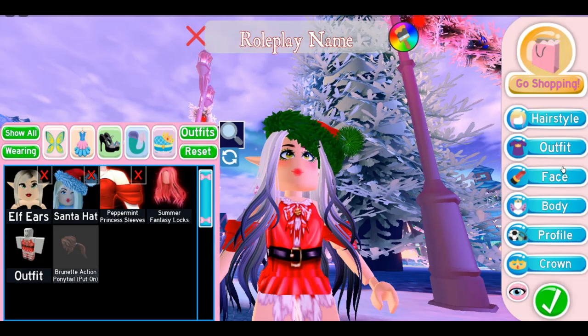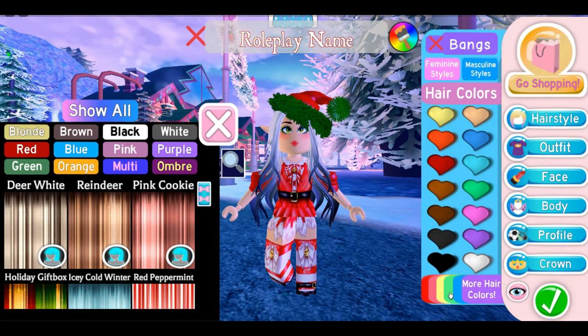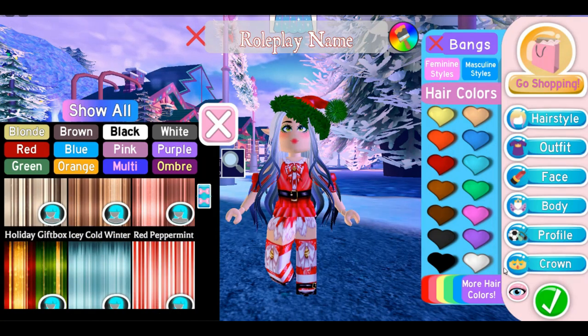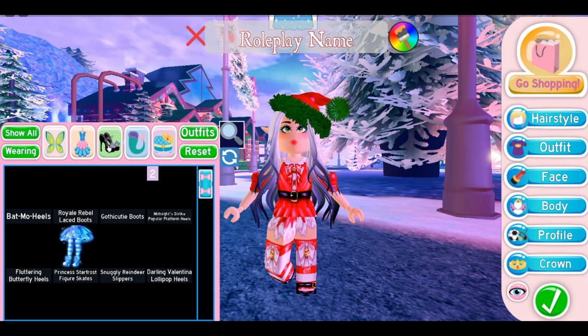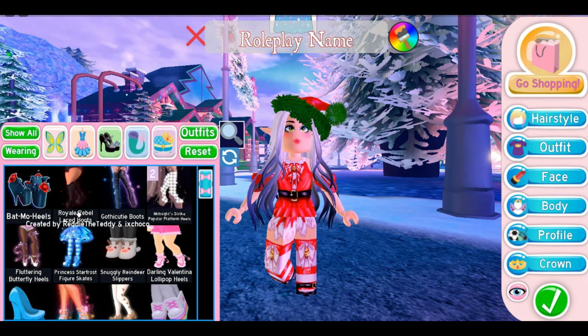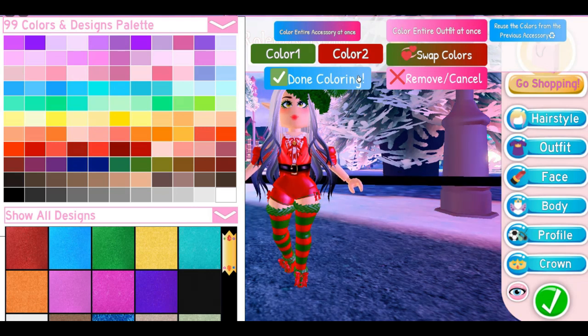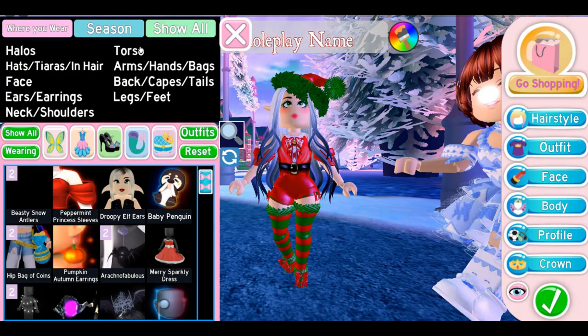Okay, anyways, let's go ahead and see. There are also new hair colors, but I'm not going to be changing my hair color because I love it. There's deer white, reindeer, pink cookie. I like the pink cookie, and also the icy cold winter. But let's wear shoes. I'm going to put my shoes back on because I am out. So, what in the world was that, everyone? Okay, that is so adorable. Now, let's go ahead and go ice skating. I do not know what that is, but let's go ahead and show you all around.